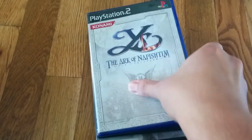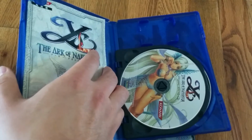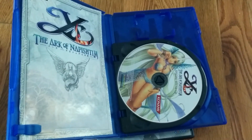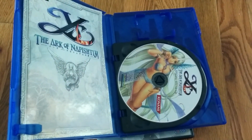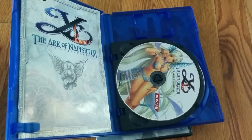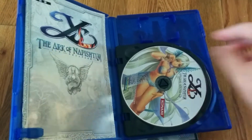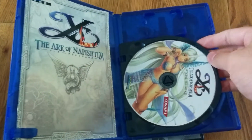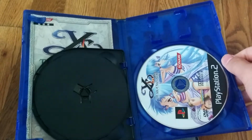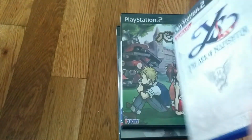Next, I got Ark of Napishtim. I'm still trying to find a decent copy for the PSP. Not this one. I forget the name, but there's a couple of them. I have most of these that I wanted, except for a couple of PSP titles. This one comes with the special soundtrack CD and the game, of course. So here we go, another Ys game.